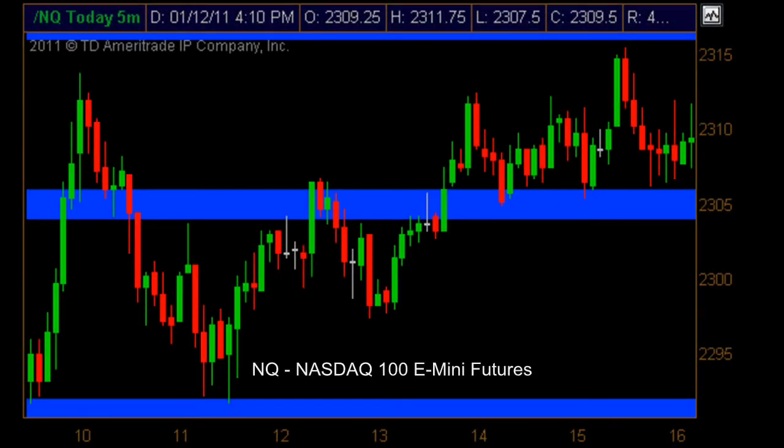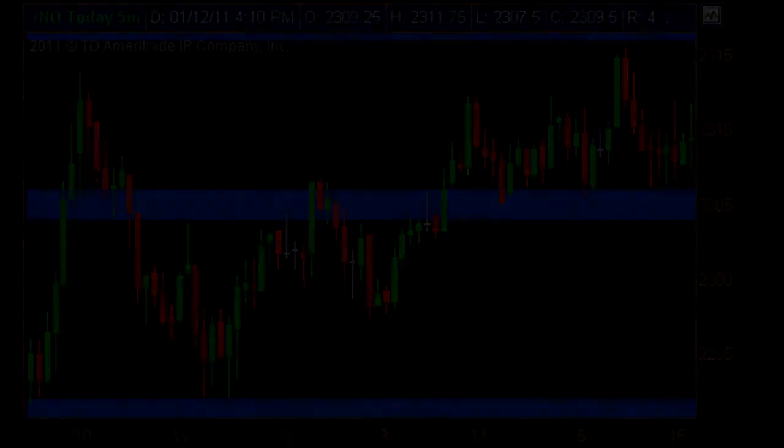Moving on to the NASDAQ, the focus areas today called the bottom, called a swing point in the middle, which was resistance, and then once it broke through later became support, and also called the top.